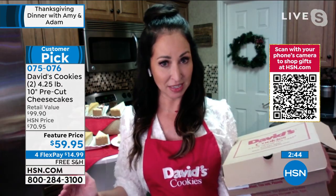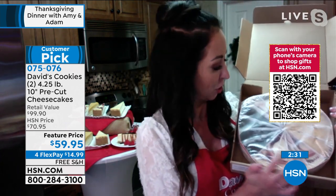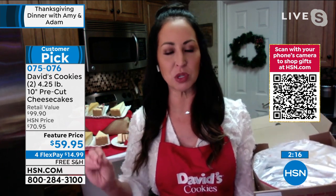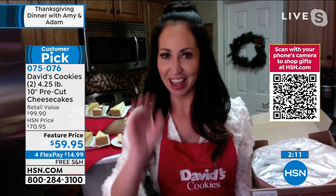If we break it down by the slice, let's talk about it for a second. With the sampler, you're getting four of the pumpkin slices in each one, four of the strawberry, four of the cherry, four of the chocolate. So if you get two of these, you are talking about 32 separate servings, not just of any cheesecake. We're talking about gourmet, made from scratch. Our bakers put these together just for you in our bakery right outside of New York City. These are slow baked.